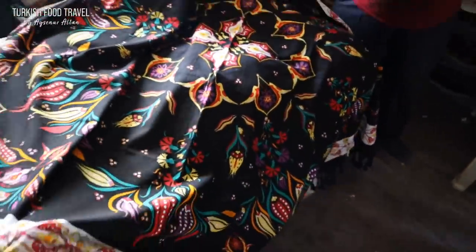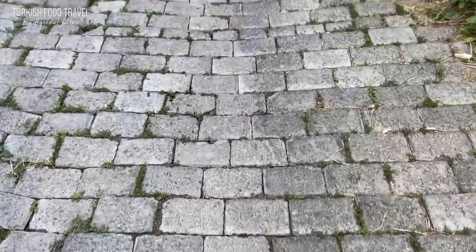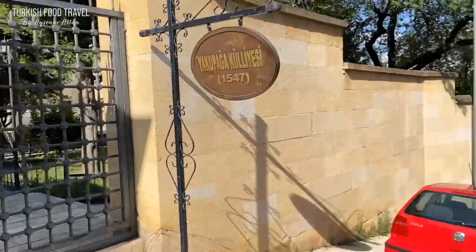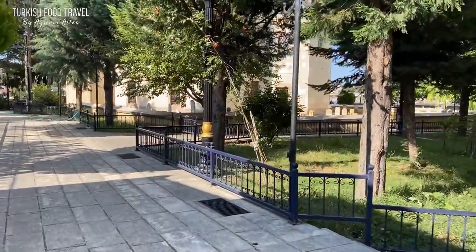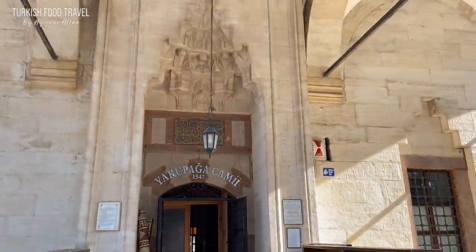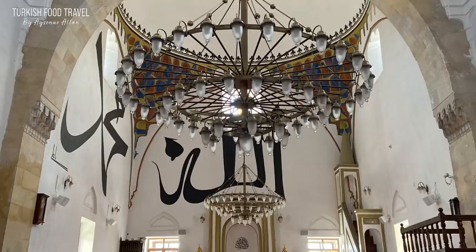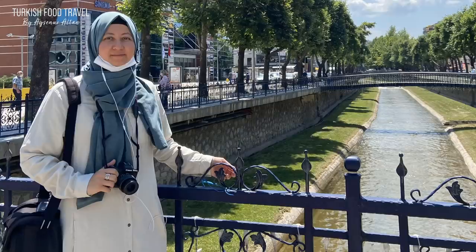These colorful tablecloths got me, but we were in a rush. I didn't buy. I'm thinking to go back and get one. Yakuba Külliyesi. It was a too sharp road, but looks beautiful. With my sister, we went to famous Tabakoğlu to buy some pastrami and breads.